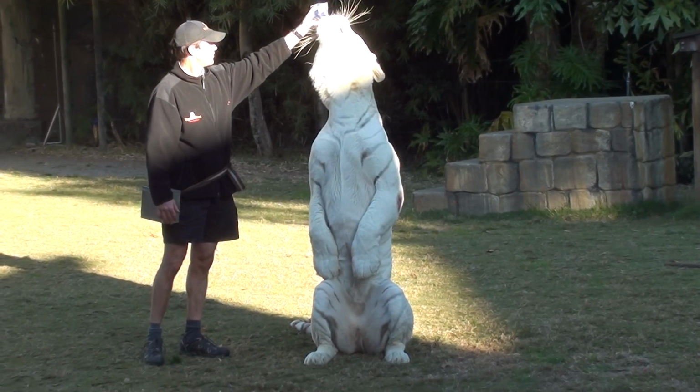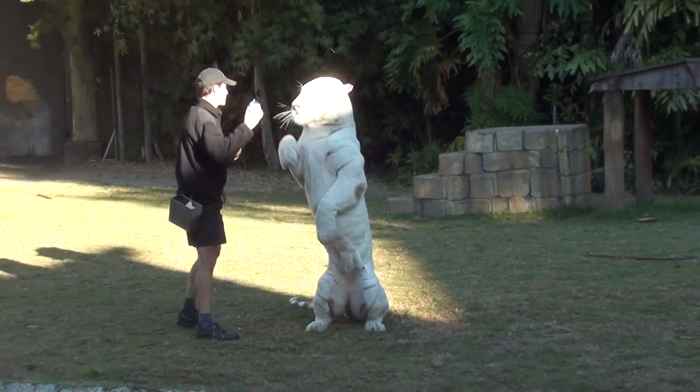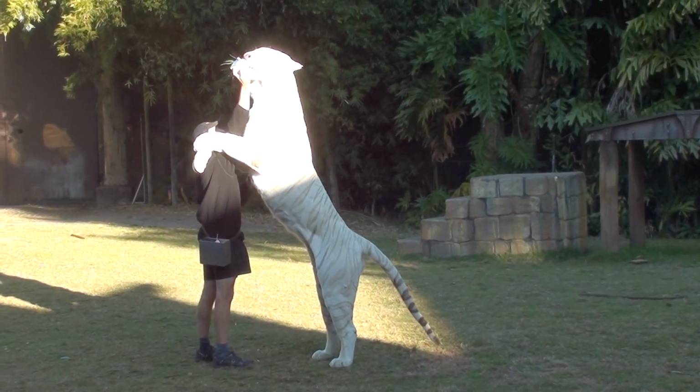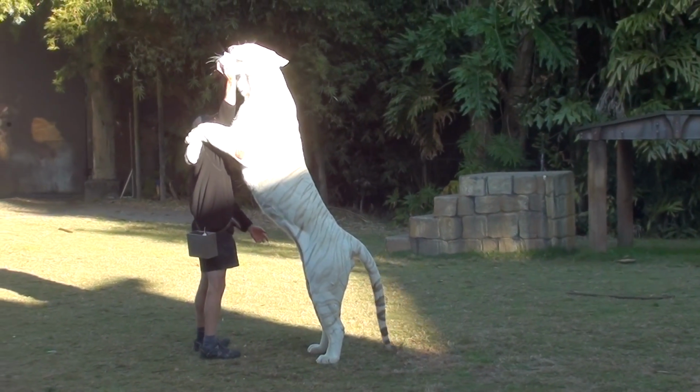But as it is a good height advantage, take a look at this next behaviour. It's a true height advantage. You'll see the tigers stretching right up on the guy's shoulders. Now typically this is what they do up against the trunk of a tree. So dragging their claws down the tree is another way of marking territory.